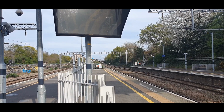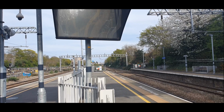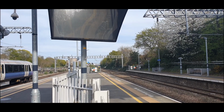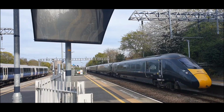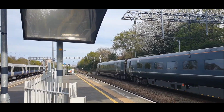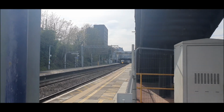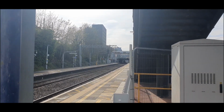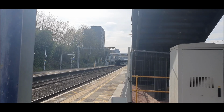They're horrible. Right, well, 345044 is heading off to Abbey Wood from somewhere. And this is a Great Western IET, 800017. If you just bear with me for a moment, I shall consult the Oracle. That is off to Cheltenham Spa.